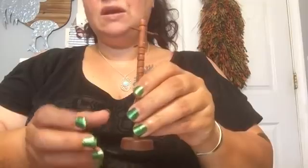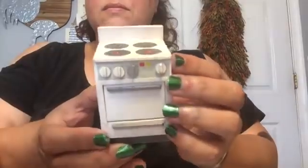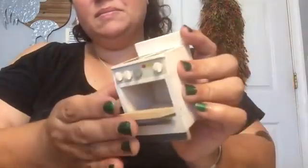It's made in Korea. Then we have part of a kitchen. So here's the little stove. I don't want to open up stuff because you never know if it's going to work or not yet. And she does open. That's part of the stove.